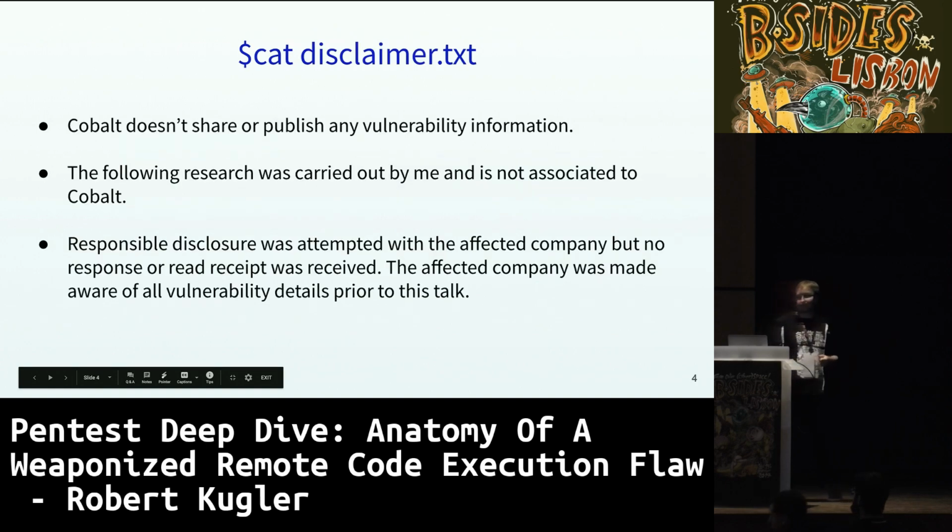So let's start with the disclaimer. That's the boring part, I'm sorry. Cobalt doesn't share or publish any vulnerability information. The following content that you will see is all my research and is not associated with Cobalt at all. The company that I'll talk about in the next few seconds was contacted, and they have access to all vulnerability details. Unfortunately, they didn't really care that much. I didn't get a read receipt. Nobody replied. So responsible disclosure was attempted, but unfortunately, it didn't work that way.